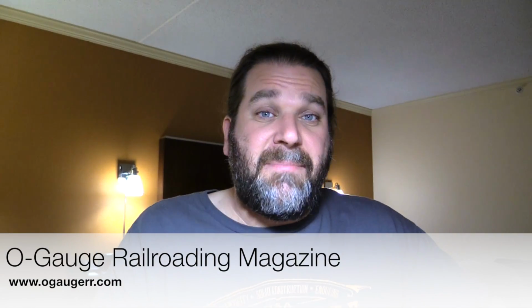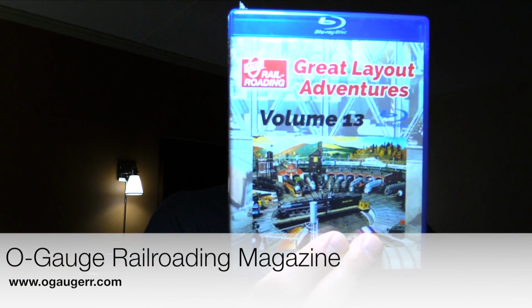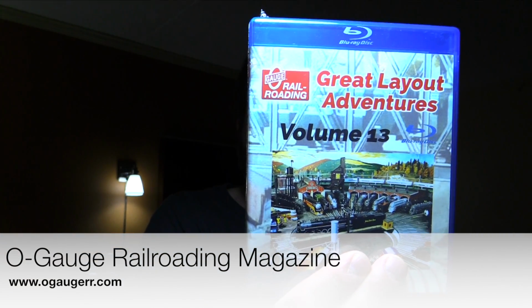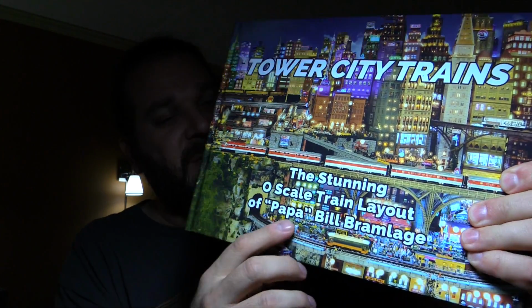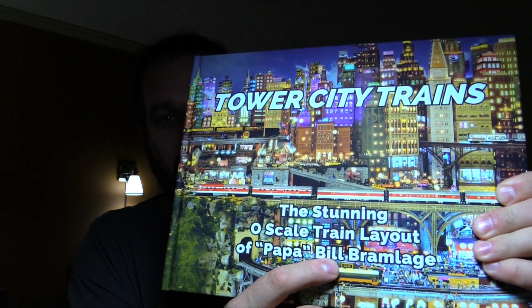Directly across from the Ross booth is the O-Gauge Railroading Magazine booth, and I picked up a couple things there. First up, I got Volume 13 of Great Layout Adventures on Blu-ray, so I can't wait to watch that when I get home. And then I got a book. I got Tower City Trains, and this is a picture book of the layout of Bill Bramlage.